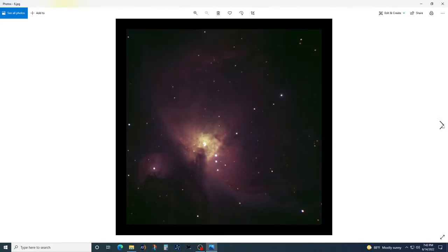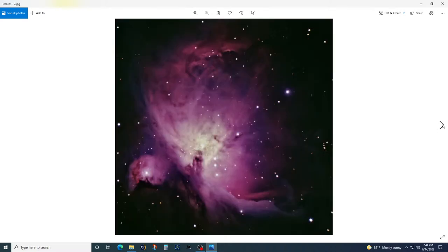There's another example of M42 with finer detail, more processing done on this. You can see the trapezium, which is the four stars in the middle of it. A different take on the processing. So this would be using the same data as that previous photo. It's just a different level of processing, stretching different colors.